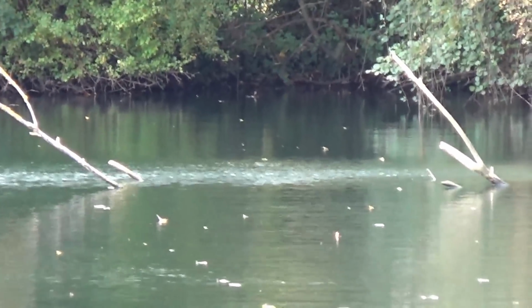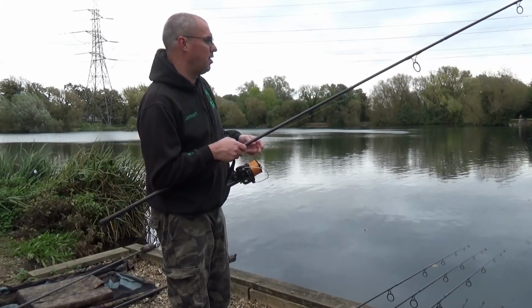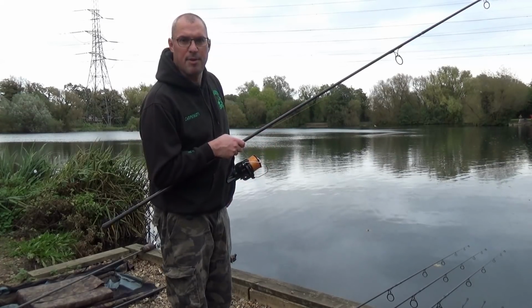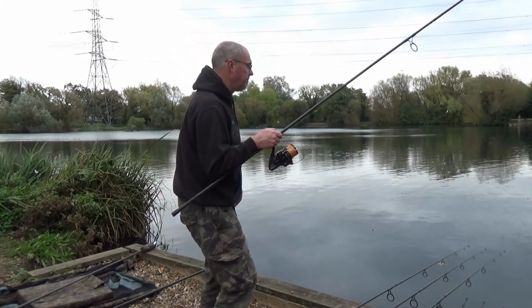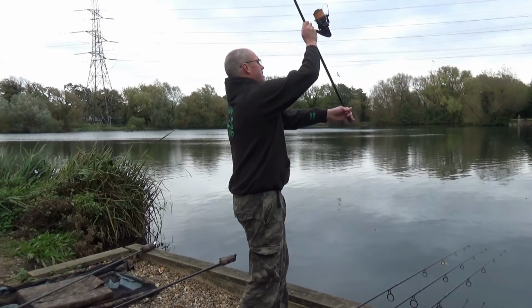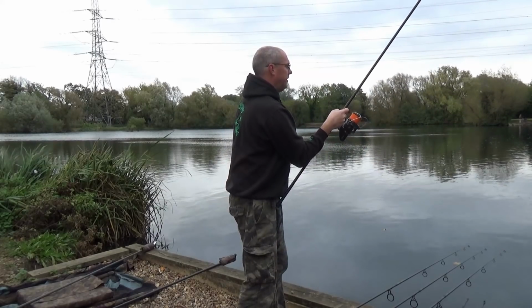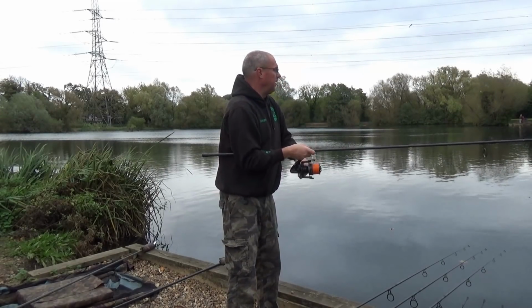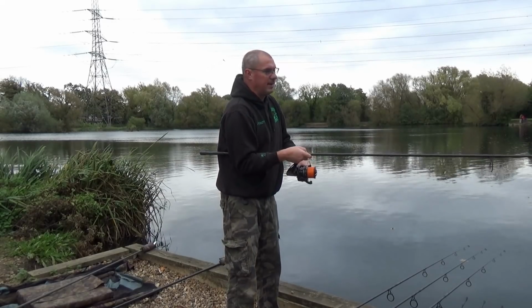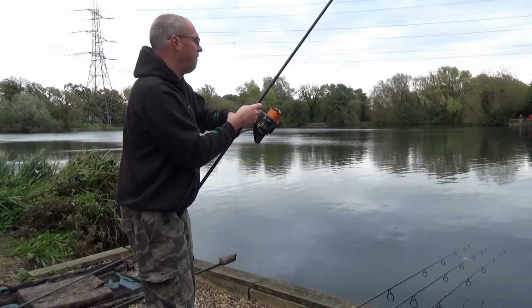Where I've clipped up to at the moment, 14 wraps, there's a little platform through the trees. Probably an old swim from back in the day when this was an old match lake, but 14 wraps is just in line with that old platform. So if I do fish that spot, it's nice and clear anyway. At 14 wraps it might actually be slightly over halfway.